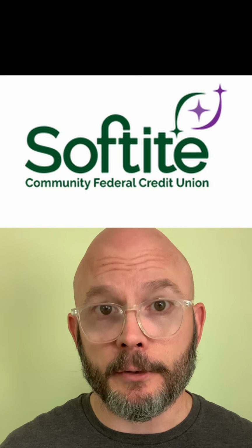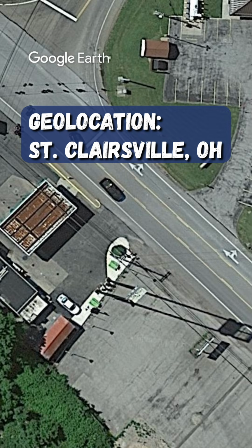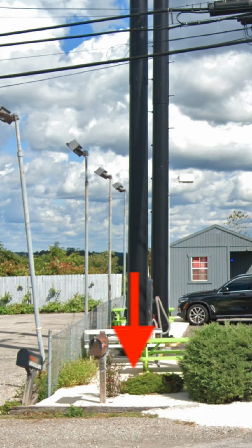Okay, so that one wasn't really any harder. There are all sorts of clues here, including the fact that we have a BP gas station and a sign for Interstate 70. But the biggest clue that was a total giveaway was this sign that says Softtite. That is Softtite Community Credit Union. They're in Ohio, and their website only lists 2 locations, a main office and a branch office. This is the branch office in St. Clairsville, Ohio. Here's a Google Street View of that Softtite sign, and you were standing right over here.